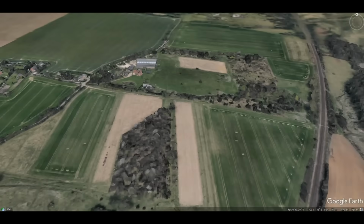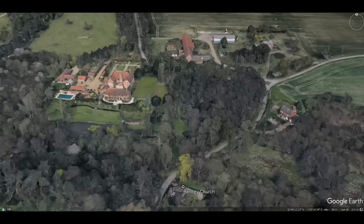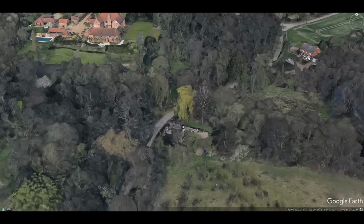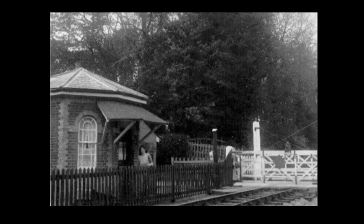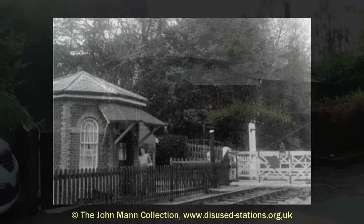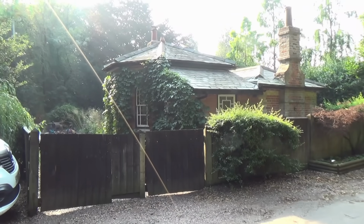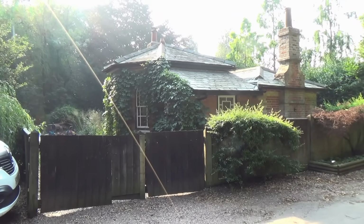Before long, our first stop occurs at Bentley Church. Opened for 7 years between 1846 and 1853, photographs of the station are difficult to come by, but it was certainly located near this delightful crossing keeper's cottage. And this building remains, secluded in this quiet lane, guarded by the woodland all around.